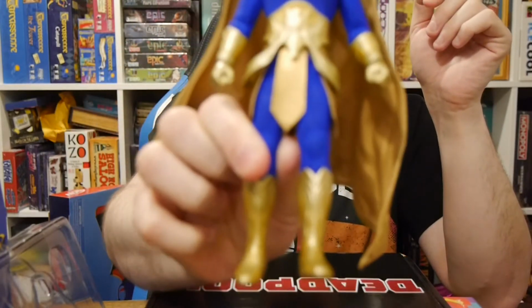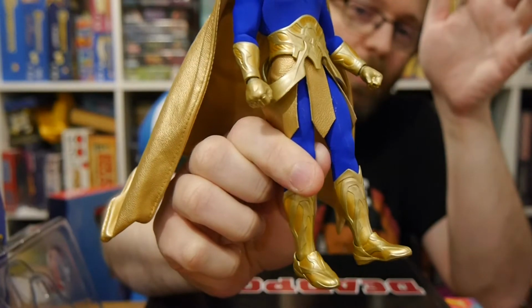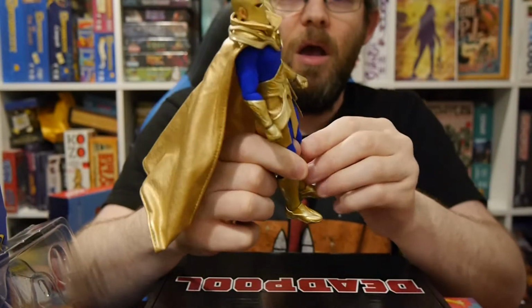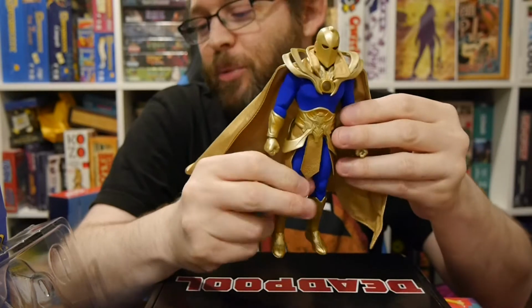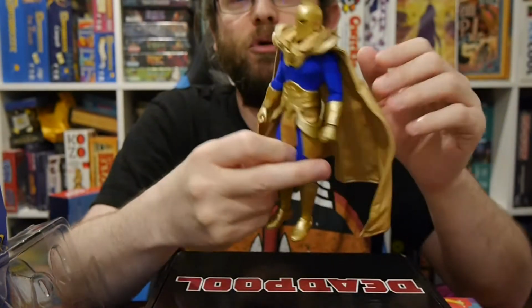I don't know how well it's going to come up. There are some lines, some designs on the boots themselves, of a subtle, slightly different shade of gold. Of course, we've got the belt there. The blue is just a really nice shade of blue, and this is about what I would expect for Dr. Fate in reality. I think it actually is a really nice depiction of the blue that I know, as well as the gold. I think the gold comes off really well.